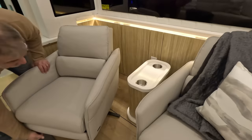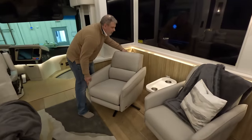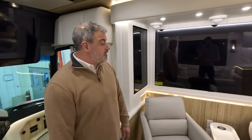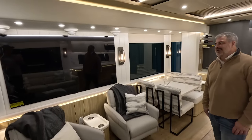And then we have this driver console as well that can slide up by the driver while you're going down the road. You know, once again, why not take advantage of what we give you? This is not mounted, so a lot of people use it while they are in their recliners as a little end table.